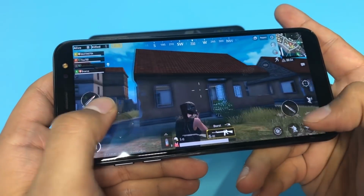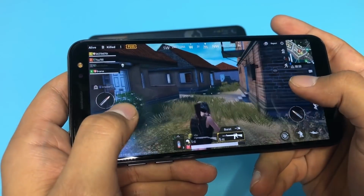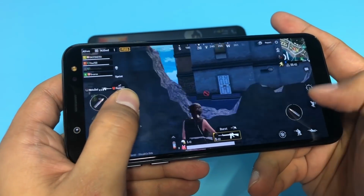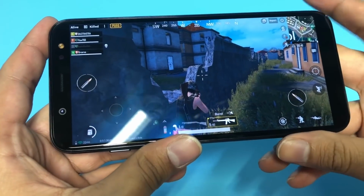So we're going to do another test shot real quick. So the quality is pretty good. The sound is really loud, and yeah, this is the A6. So we're gonna go ahead and test out the Stylo 4.